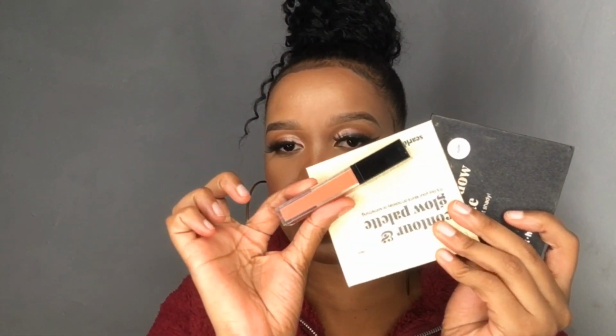So as you saw, I have these products over here. I also have this one which I didn't use. So it's the contour and glow palette and the eyeshadow palette in the shade nude.